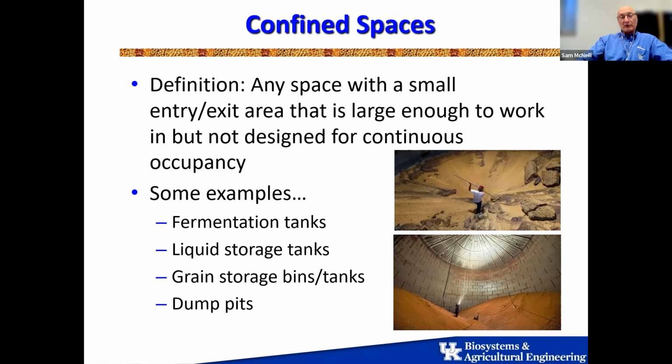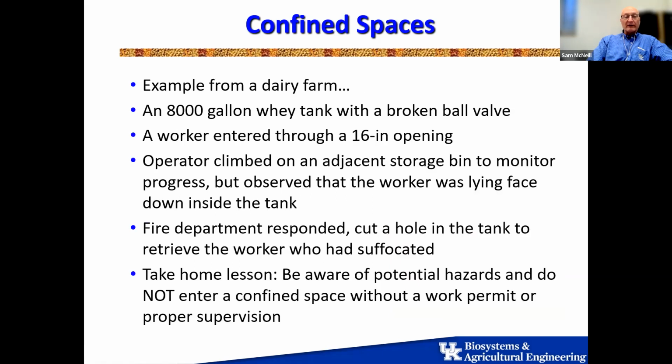Some examples here would be grain bins, but also fermentation tanks, liquid storage tanks, or even dump pits where you would be in a small area. So confined spaces can be large and they can be small. I do want to share an example to drive this point home, from a dairy farm. I believe it was up in Illinois some years ago, but a worker went in to replace a broken ball valve to empty that tank.